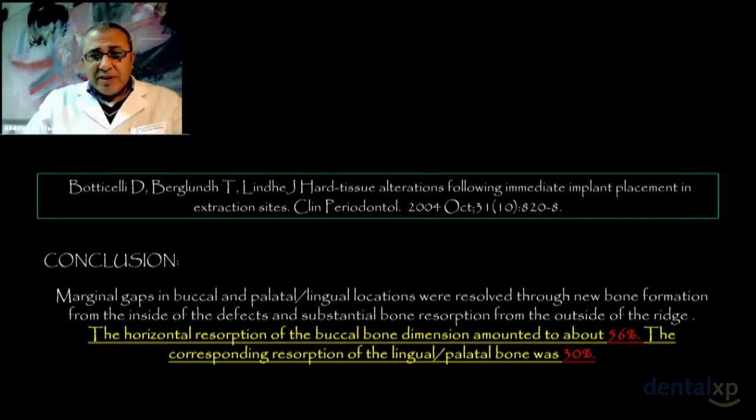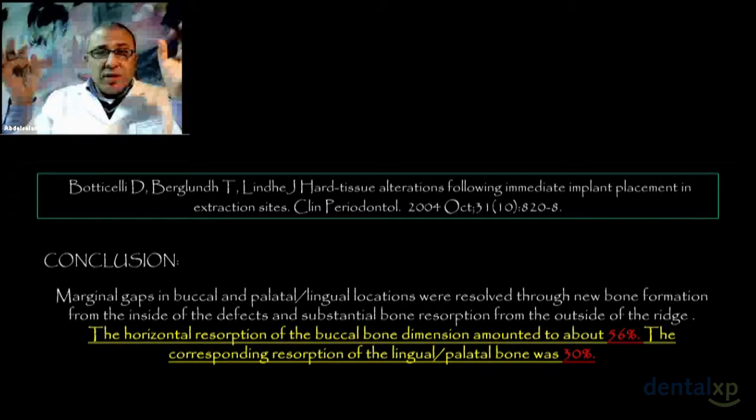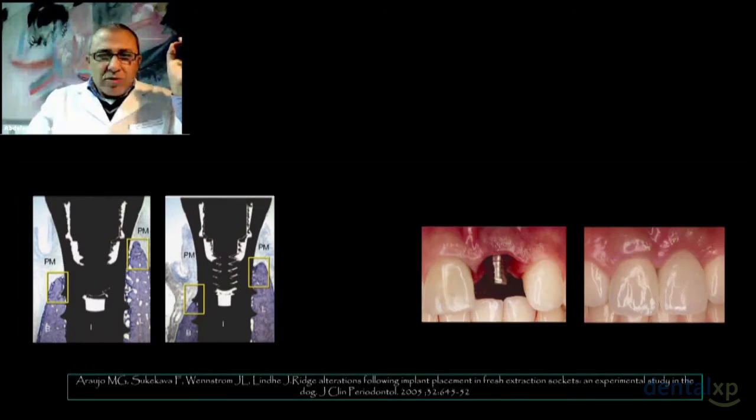This has been documented by many authors, Botticelli, Araujo, Lindhe, many authors, and I will show you. This is one study by Botticelli. You can see that they stated in the conclusion that the horizontal resorption of the buccal bone dimension amounted to about 56%, and the corresponding resorption of the lingual plated bone was 30%. This is one study that indicated the loss of the labial plated bone.